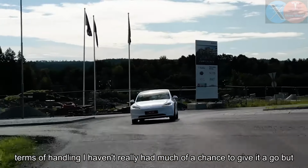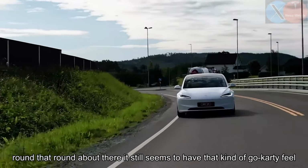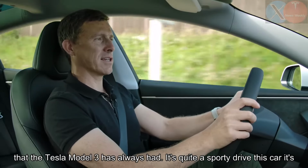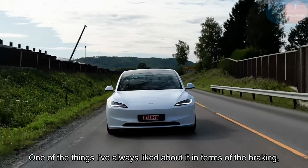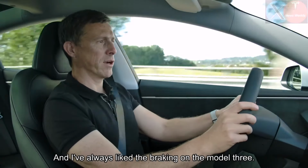In terms of handling, I haven't really had much of a chance to give it a go, but round that roundabout there, it still seems to have that kind of go-karty feel that the Tesla Model 3 has always had. It's quite a sporty drive, this car. It's one of the things I've always liked about it. In terms of the braking, they haven't done anything with that. And I've always liked the braking on the Model 3.